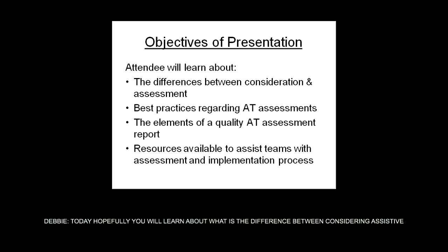Let's talk about the objectives, Deb. So today, hopefully, you will learn about what is the difference between considering assistive technology in the IEP process and an assessment, what the best practices are regarding an AT assessment, and what are the elements of a quality AT assessment report, and of course, resources that are available to assist the teams with assessment and the implementation process.